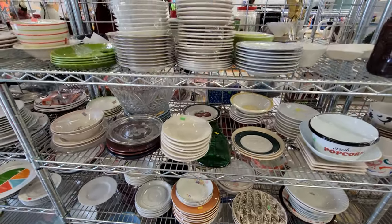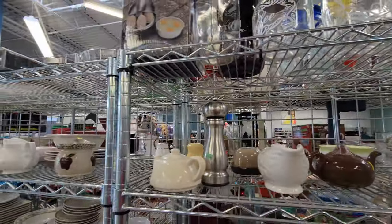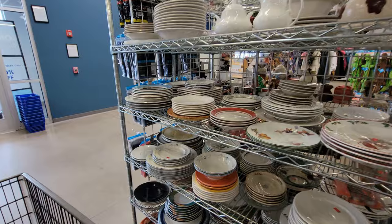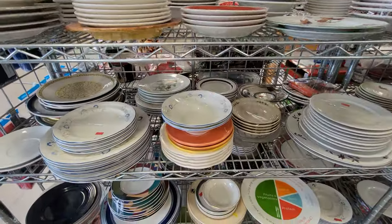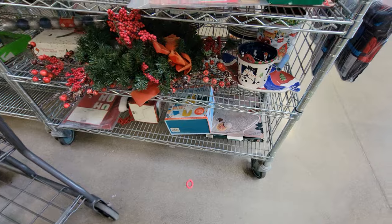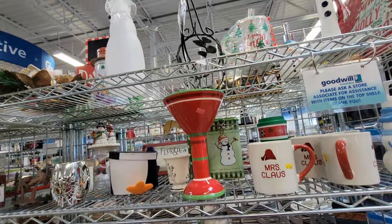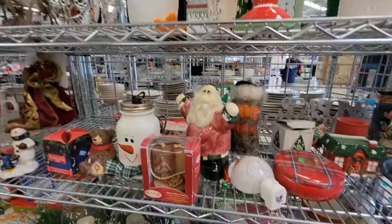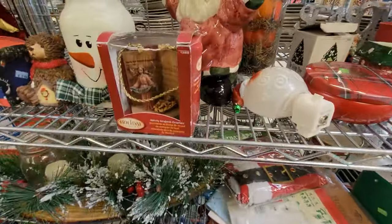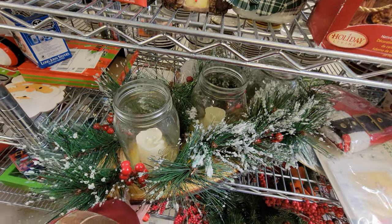And some more plates. These ones that they do have set together in groups. Some canisters here, but the writing on them is pretty worn. Got the Christmas aisle here. It's nice that they're still putting Christmas stuff out throughout the year and not just at the end of the year. That's really pretty there.